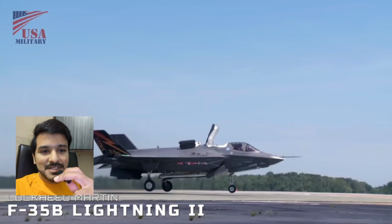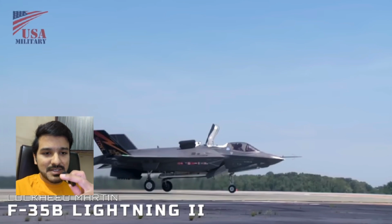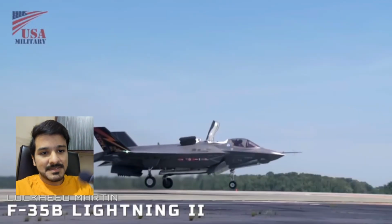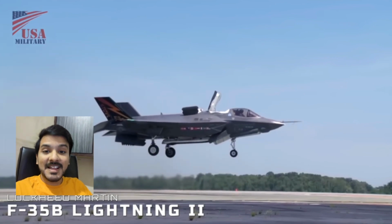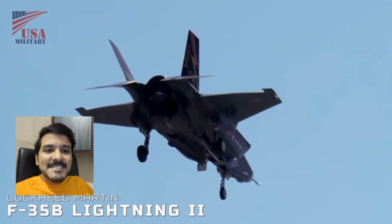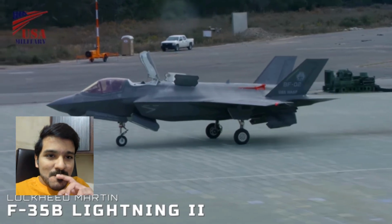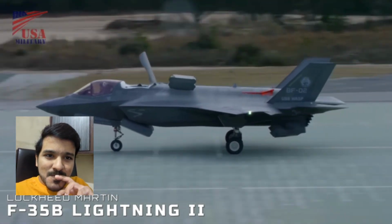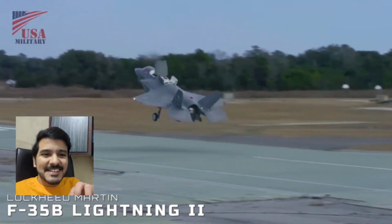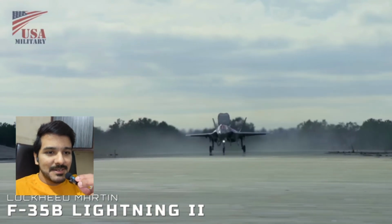I love how the hatch opens in the middle because there's a hovercraft type of fan there. Look at how stable it lifts. It's barely, what is that, even a few feet up. How stable it is. Look at that. That is scary stable. The way it just lifts up like that. Look at that.